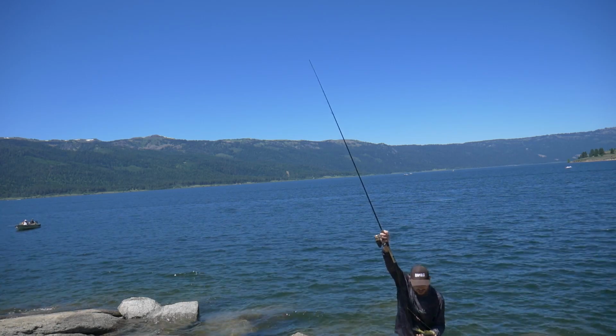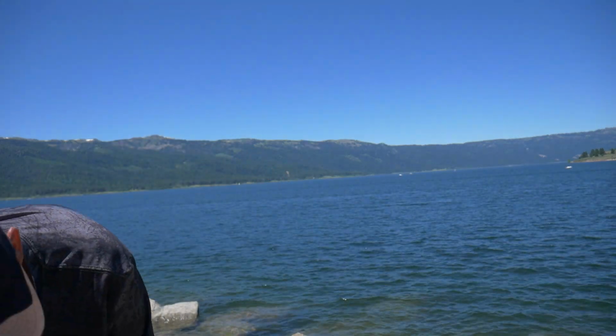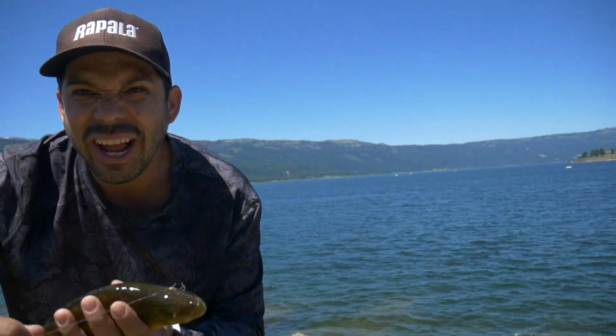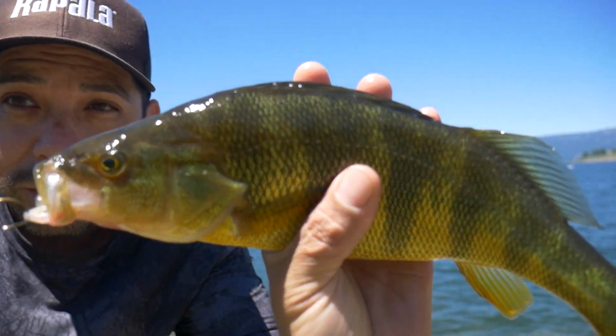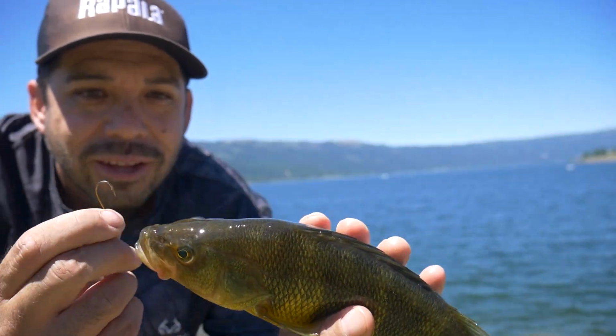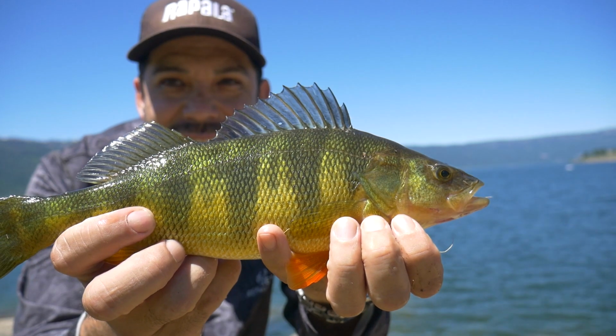Yes! Barely hooked. Barely hooked. Look at that. Oh my god. Look at that, guys. Barely hooked on there. Jumbo perch. Heck yeah. That's gonna be nice and tasty. Look at that right there.